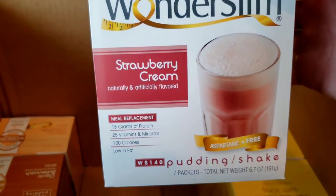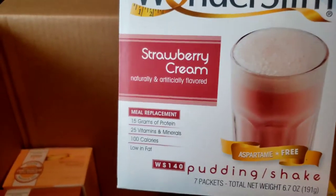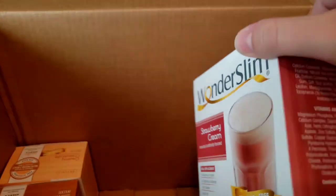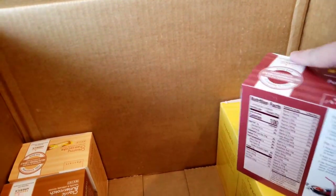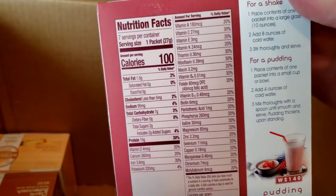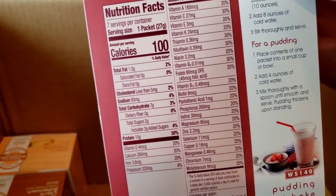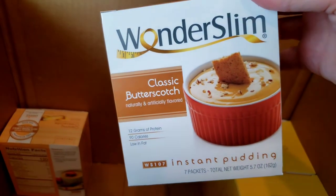Oh, here's one of the pudding shakes. This one is so good. I wish that I would have gotten two of them, and I didn't. It tastes like strawberry Nesquik. I'll just show you the ingredients. So yeah, see, 100 calories, and it has all of the vitamins and minerals. So really it's a good meal replacement. I'll have those maybe sometimes for breakfast, but probably more for snacks.